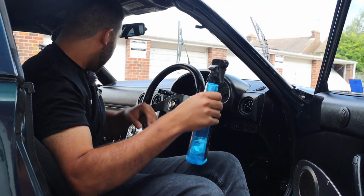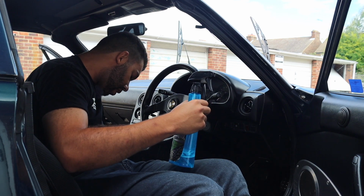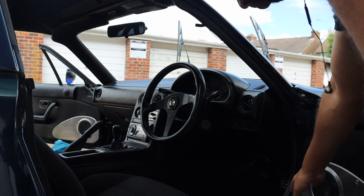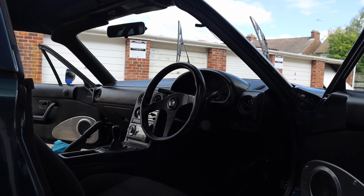Here it is, and I've got a cloth just here. So let's get to work. I just want to make sure I thought my voice recorder was set to the wrong level. Now this is technically a door shut, so this should really be using a 5% mix. Actually, let me move the camera down so you can see what I'm doing.